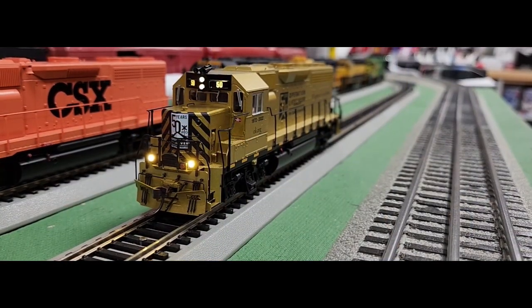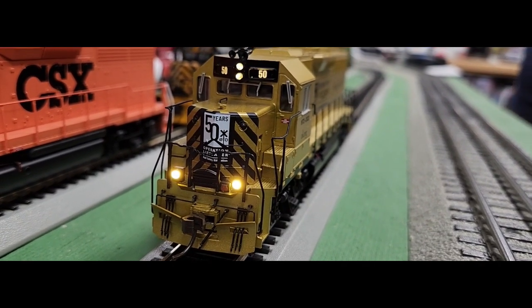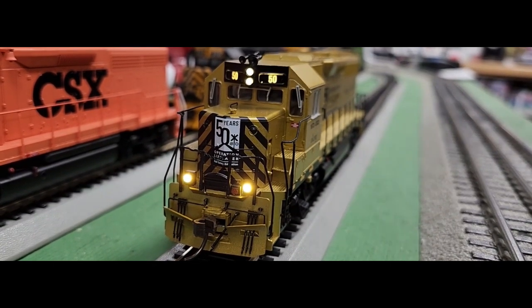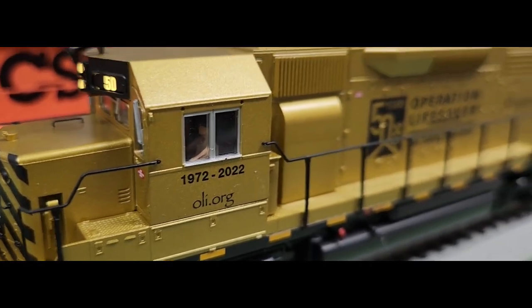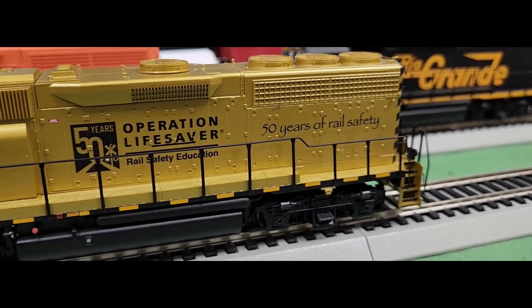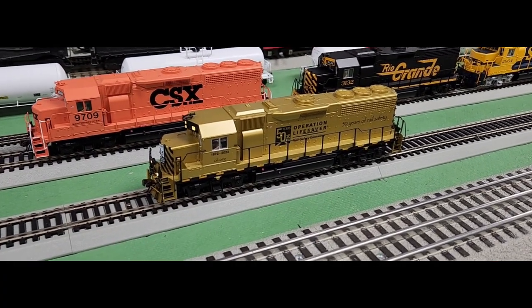So let's check out this diesel locomotive. All right, so I have this Operation Lifesaver on the track. I have the ditch lights happening here. I have illuminated number boards. This is a really cool looking diesel locomotive. Let's start her up. Got a conductor here. That sounds great. Let's take a listen to the bell. Horn. Cool. Let's get started.